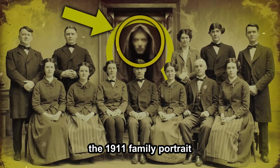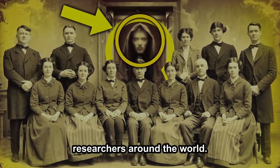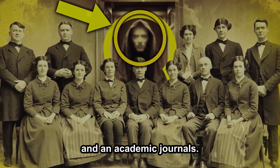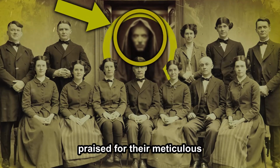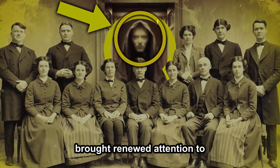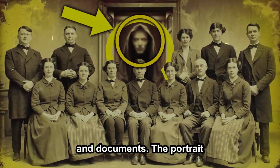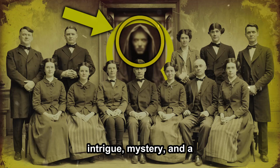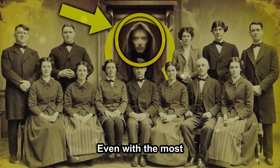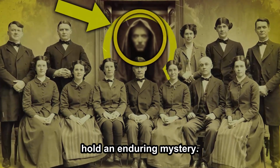The story of the 1911 family portrait and the face in the shadows captured the imagination of historians and researchers around the world. The case became a popular topic of discussion at historical conferences and in academic journals. The Havenwood Historical Society was praised for their meticulous research and their dedication to uncovering the truth. The discovery brought renewed attention to the importance of local history and the value of preserving old photographs and documents. The portrait's legacy was one of intrigue, mystery, and a reminder that even the most ordinary-looking family portraits can hold extraordinary secrets.